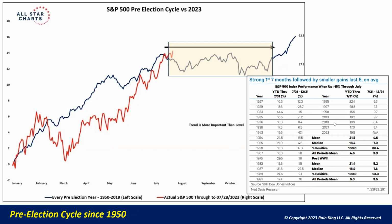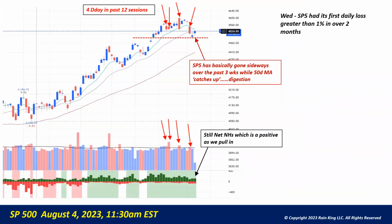Here is the table of all the conditions and data. You'll notice that post-World War II, the mean gain in the remaining part of the year was 5%, the median 7.6%. And the S&P being positive 93% of the time. So this is something to keep in the back of our mind. It might temper our expectations for August through October, but overall, we're going to follow price and volume.